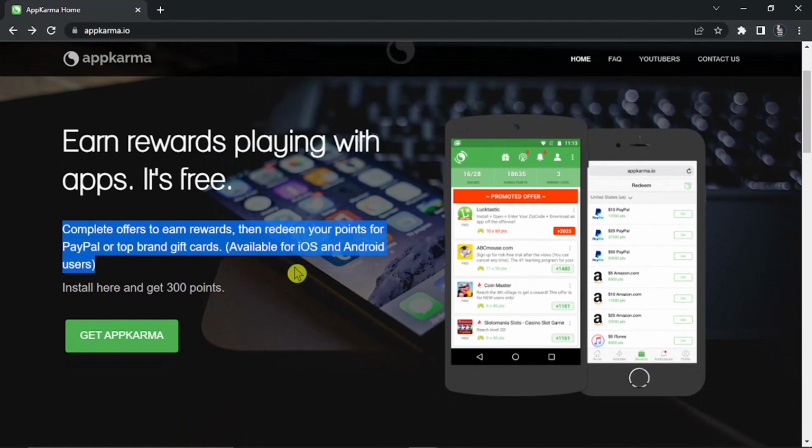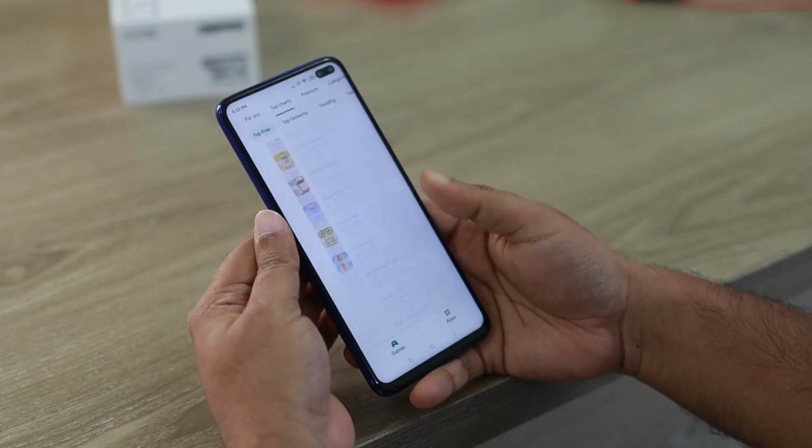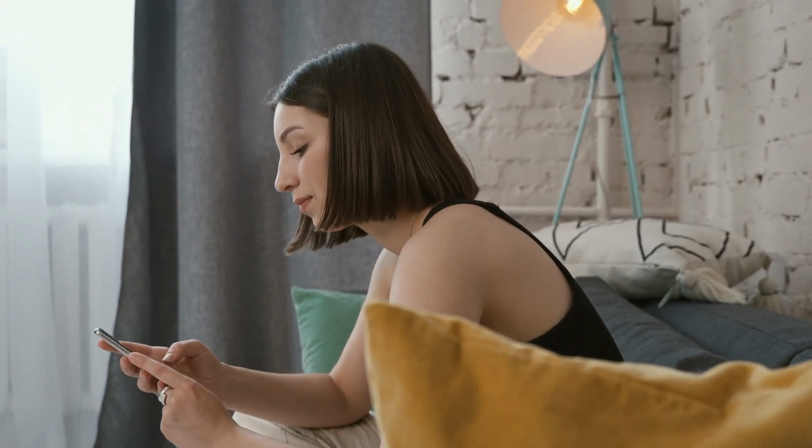They also have a very generous referral program where you can earn points by referring your friends to download the app. It's completely free to download the app, but before you can start earning points, you must of course first create a free account. And to do this, all you need to do is download the app, and then once you open the app, you can fill out a short form to get signed up. You just need to enter your username, password and an email address.